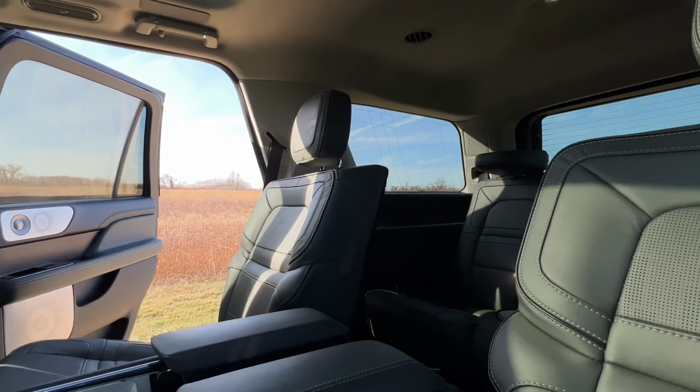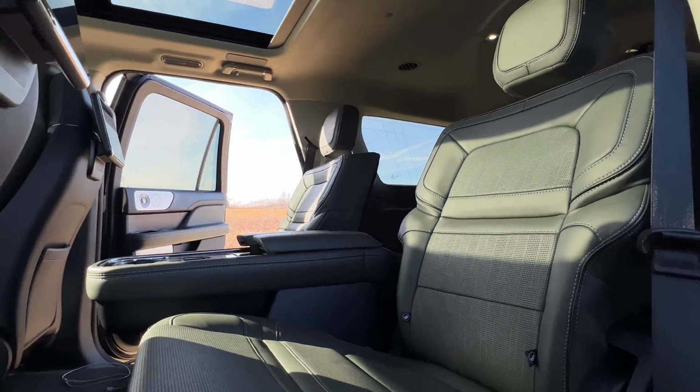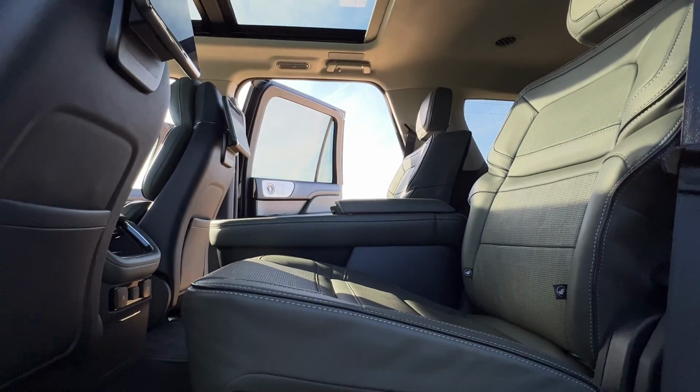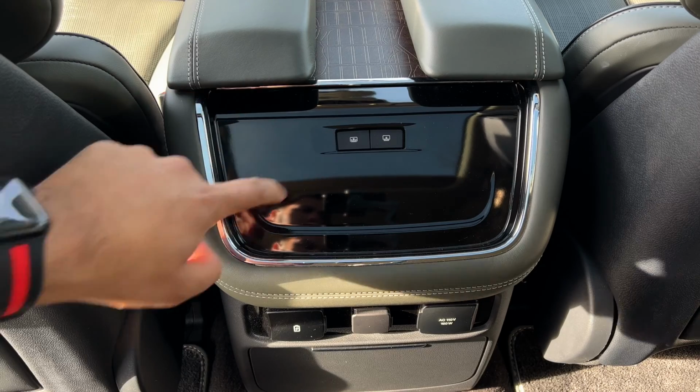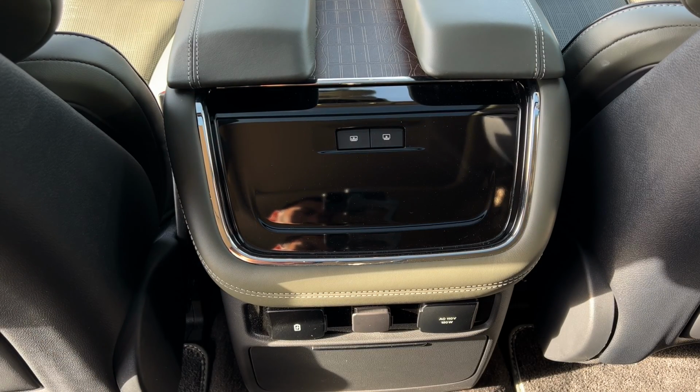And if you really want to be good to them, you can throw on this Lincoln Play rear seat entertainment system, which isn't working for me, obviously, since I don't have the plan, but it has Amazon Fire TV built right in. Not to mention, they also have the ability to open and close the sunroof shade right from here if they really want to get that whole viewing experience.